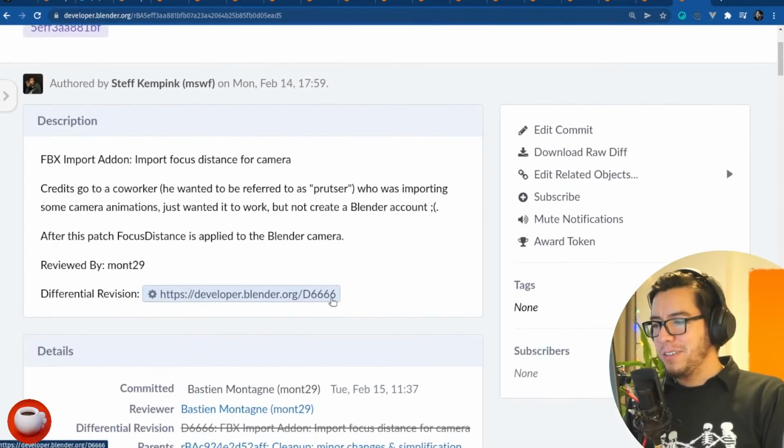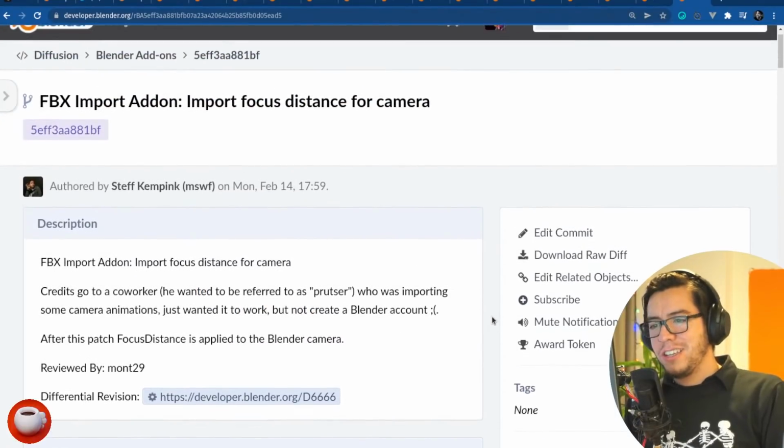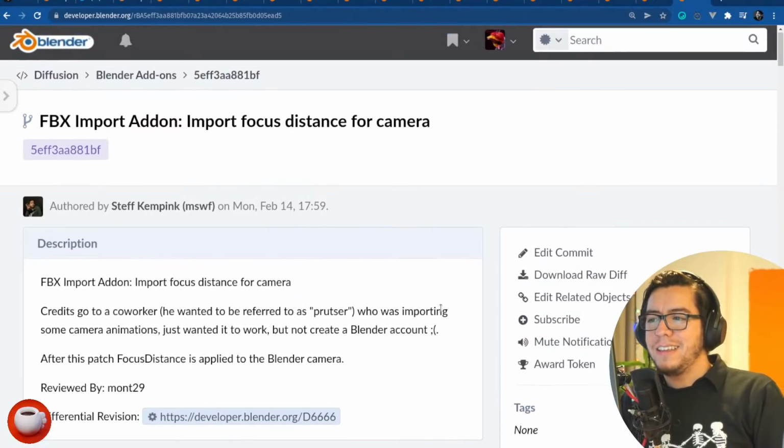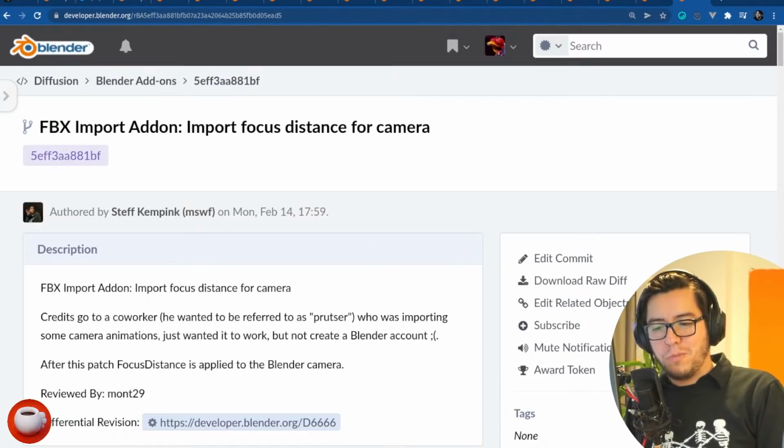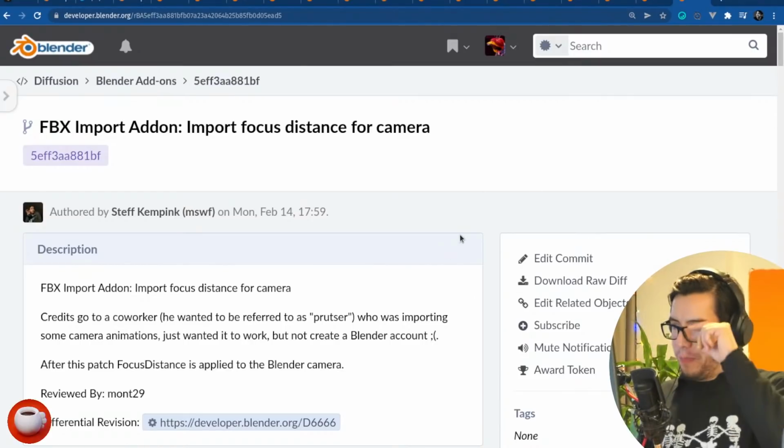Oh, look at the number. You even got 6,666 for this patch. You should, come on, make an account. This is the developer.blender.org website. You're going to have the least amount of issues with it. I know making new accounts is boring and annoying, but yeah.